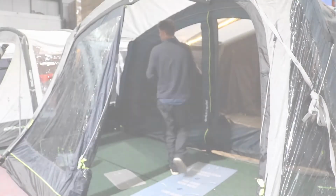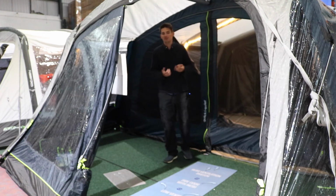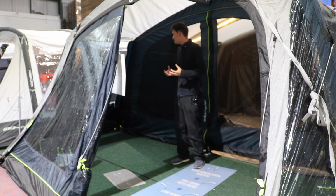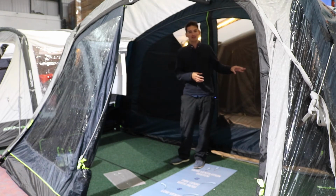So to either side of the tent we actually have some storage pockets. These are here to put things like flip-flops, lightweight magazines, that kind of thing. They're just going to add a little bit more storage area to the tent and make it a bit tidier, hopefully keeping this area clutter-free and the interior of the tent tidy as well.